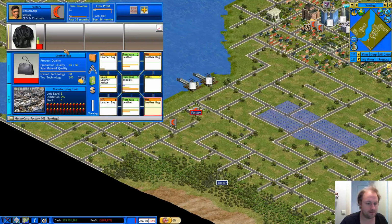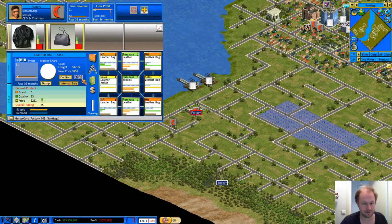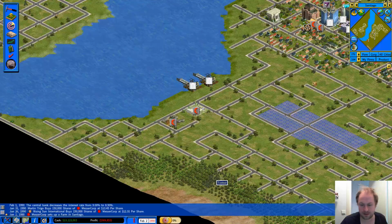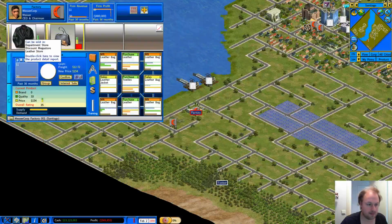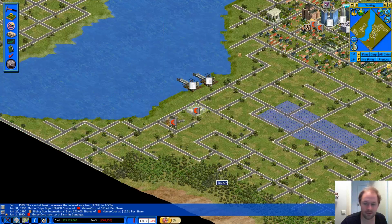That's weird. Maybe because I manually added the links to leather, so it didn't know what to do. Let's remove internal sale and lower price to 180. 150 then. 160. Let's put it like that. Okay, so leather bag. That one is sold in department store and leather store.